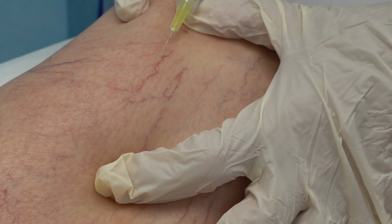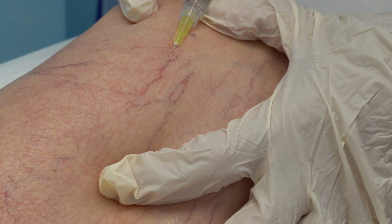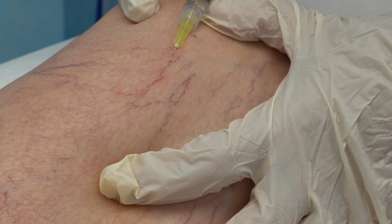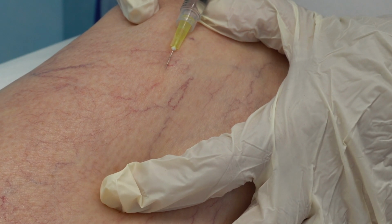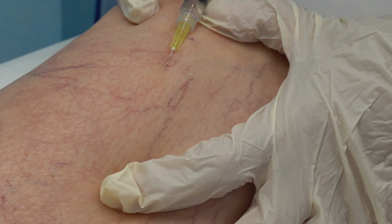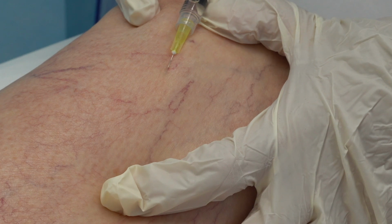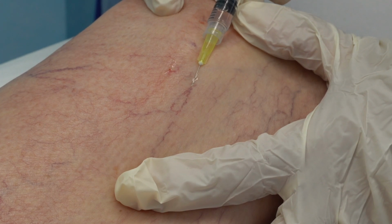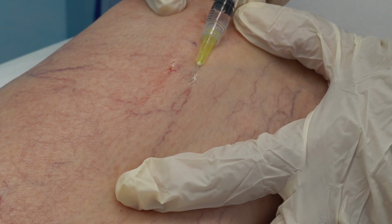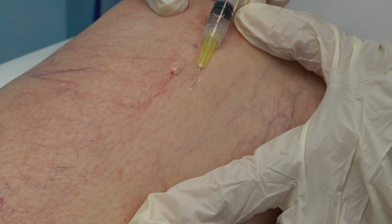Now, the treatment involves the injection of a prescription medicine into the veins, and for these reasons, people with leg spider veins should be carefully assessed and have proper medical investigations before treatment. And of course, these injections should be carried out by properly trained healthcare professionals who are competent and who are regulated to prescribe medicines. And that means doctors, nurses, and healthcare professionals who are independent prescribers.